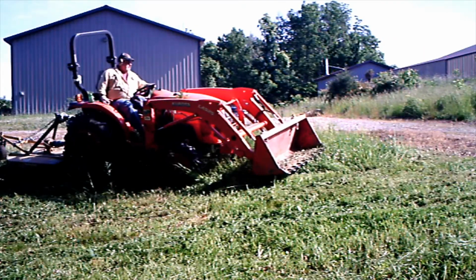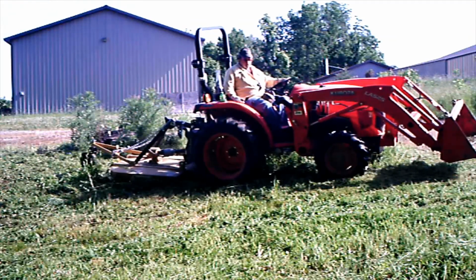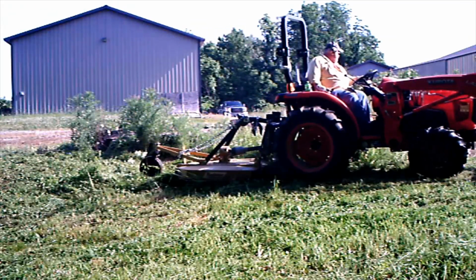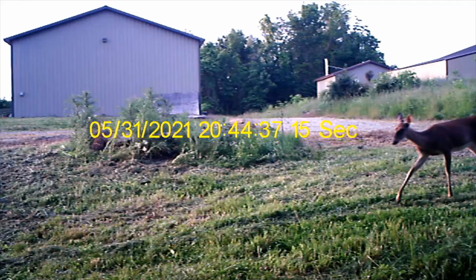Cutting between the fire pit and the woods, we had to go a little bit slow, not only because of the slope, but also because of the chance that there may have been some fawns bedded down in the high grass.